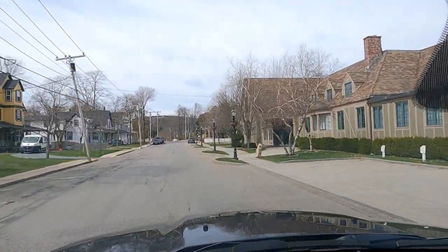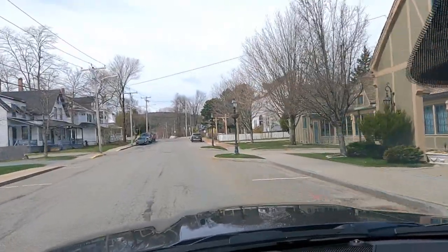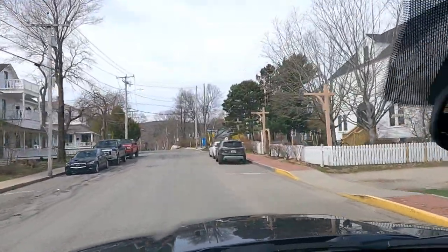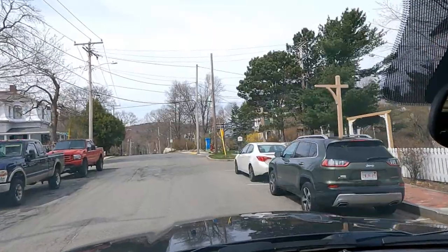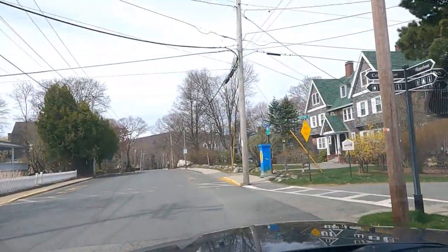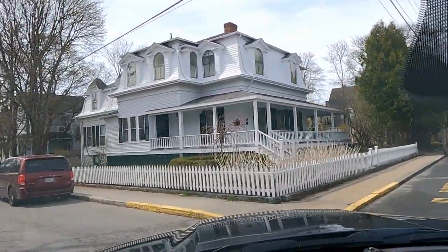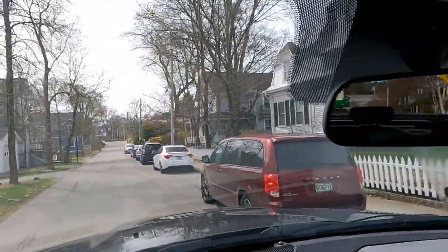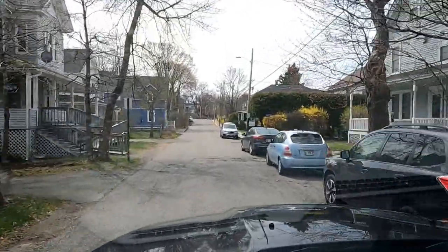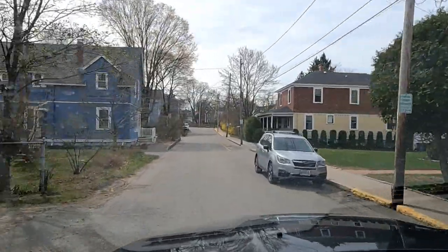And lots of the weekly rental homes are open now. You can rent a house for a week if you want, or for a couple of nights. And no problem finding a place to stay. Lots of vacancies. And the town is looking very tidy now that they've pretty much cleaned up from the winter. And we're heading over to Cottage Street, where I'm going to go to the supermarket.